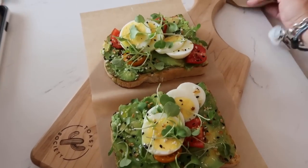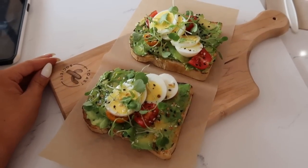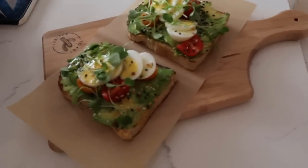We're back at Toe Society. We came here in January when my mom flew down, and I got the avocado toast with egg on top, and she got the same thing but with cheese. You excited? So excited. I am, it looks so good. So hungry, it looks wonderful.